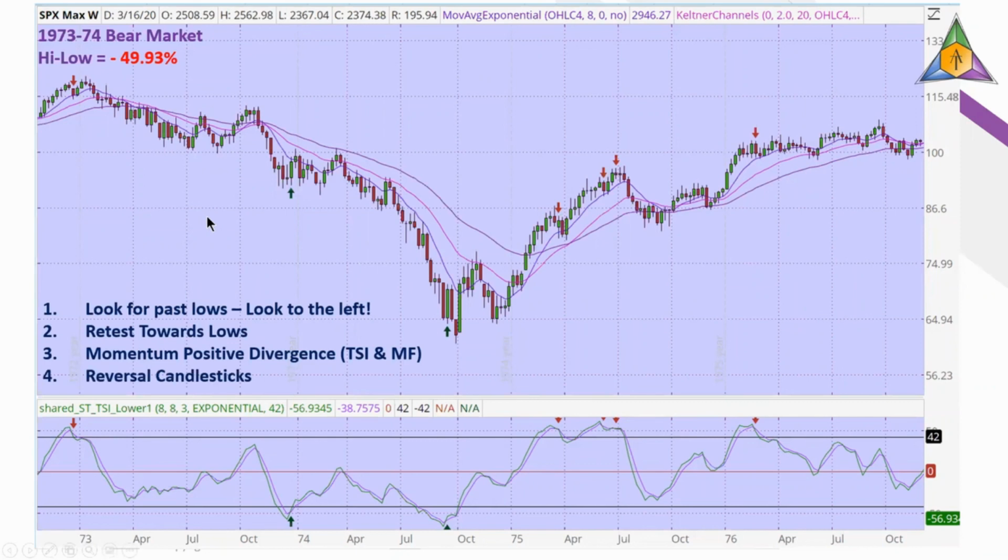So that was 73, 74, reversal candlesticks, a whole bunch of them. Almost a bullish engulfing that engulfed all of this past action here. Huge. This was a wide-ranging volatile move. This was a little bit more under control.